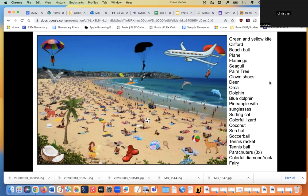Why is there a giant Clifford? Because that's one of the things you had to look for. Colorful diamond. Finished. Yeah, you found them all? Oh, I think I see the diamond. It's not very clear though. Me too. Fairy. Good job. Oh, there's the fairy. I found everything but the tennis ball. The tennis ball is near the racket. Okay, who do you think Moto G Stylus is who's trying to come in?